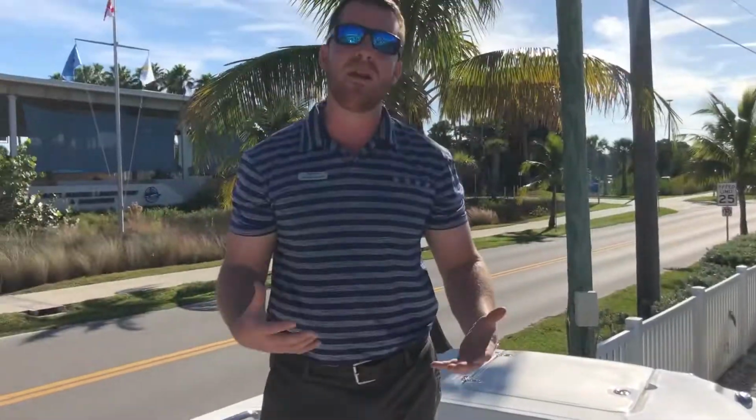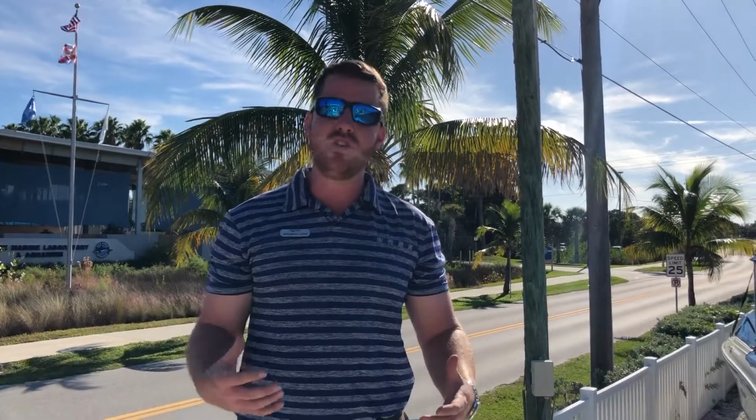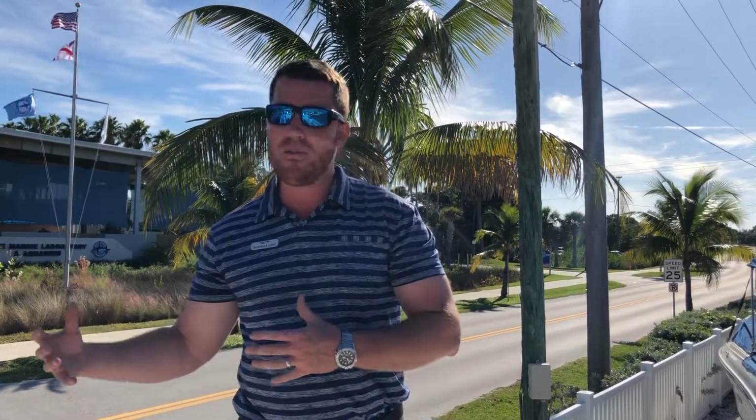This is an incredible boat from Boston Whaler that defines the hybrid category. This is gonna do everything, keep you happy from a ride perspective to the kids' perspective and more.